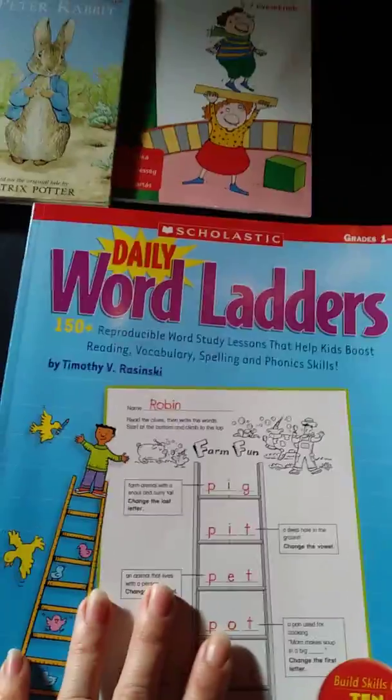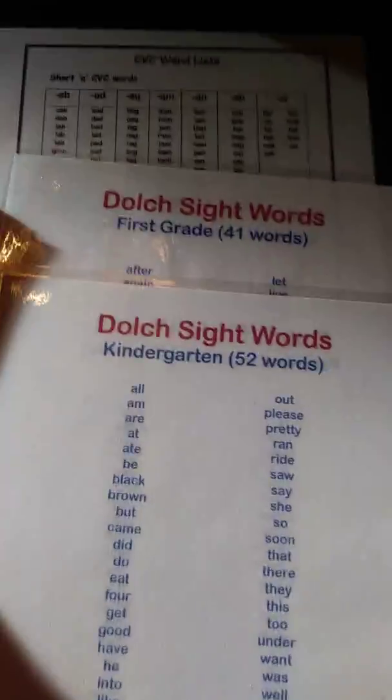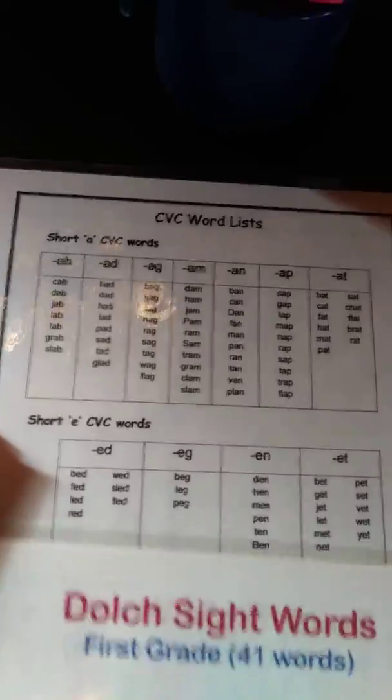I had these laminated so they don't get so easily destroyed, as is so commonplace with kids. This one I just got in yesterday. I ordered a word ladder to work on to reinforce the three-letter words that were assigned to her a little bit better, and the four-letter words. So this is more fun, I guess.